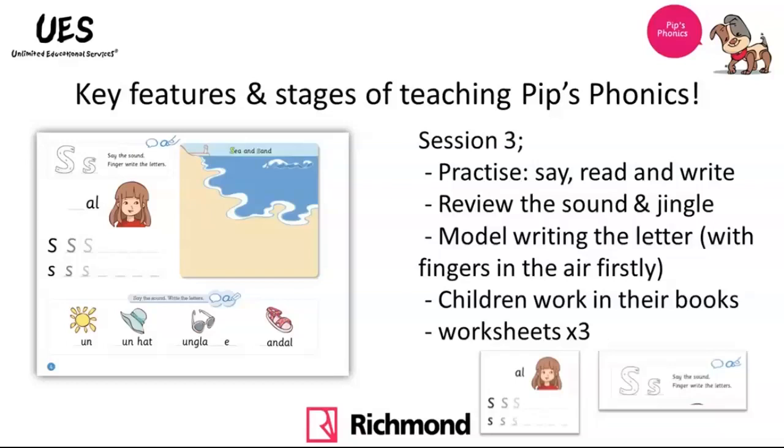Secondly, what you could do is you could write the sound on the board in a board pen or a chalk, and then students delete the sound by rubbing their finger over the shape of the sound to delete the board marker or to delete the chalk. And then in the next section, children work in their books to complete the letter s, and then they do uppercase S and lowercase s, and also you could do further worksheet work here.